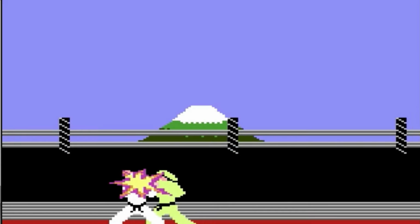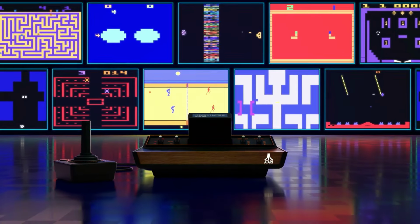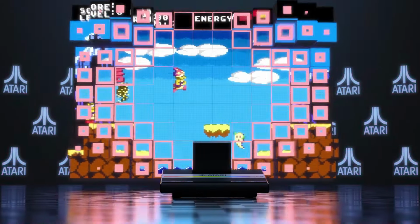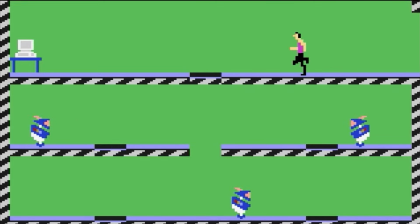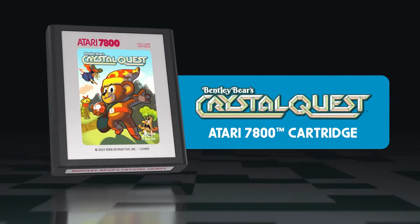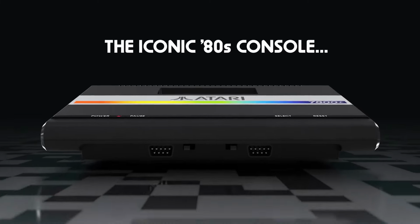Not only does it support the vast library of over 400 Atari 2600 games, but it also plays the 59 official Atari 7800 titles, giving you a ton of options to choose from. And if that wasn't enough, Atari is also releasing new games specifically for the 7800 Plus, including a sequel to the classic Crystal Castles. So whether you're in the mood for some nostalgic arcade action or eager to try out new titles, the Atari 7800 Plus has got you covered.